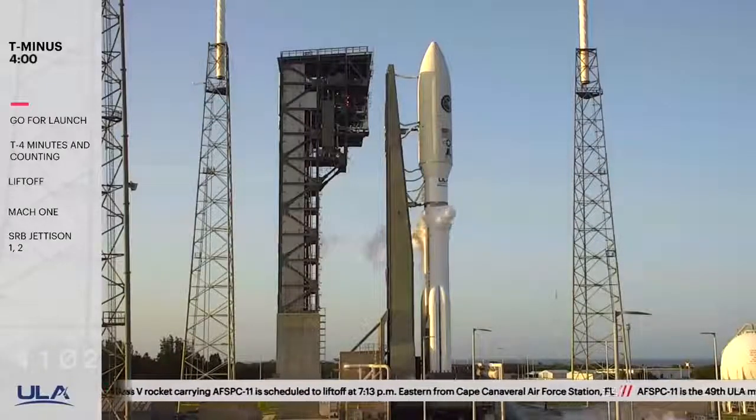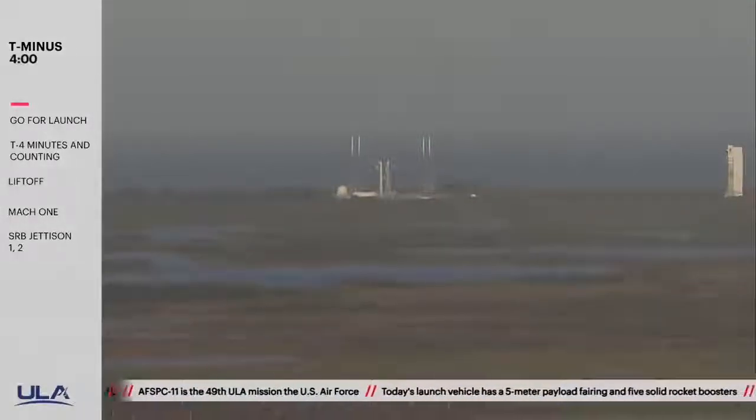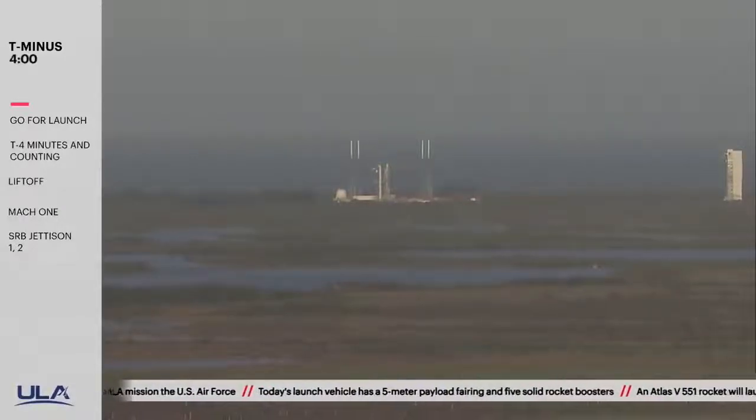You will hear the team call out that Atlas LO2 topping has been secured, followed about a minute later by the call out for transferring the Atlas and Centaur stages from ground facility power to internal battery power. At T-minus 1 minute and 55 seconds, the team will command the launch sequencer to start, followed shortly by securing the Centaur LH2 and LO2 topping activity.